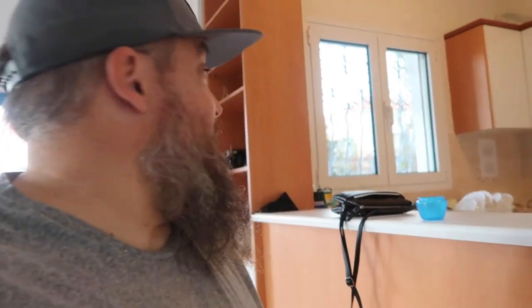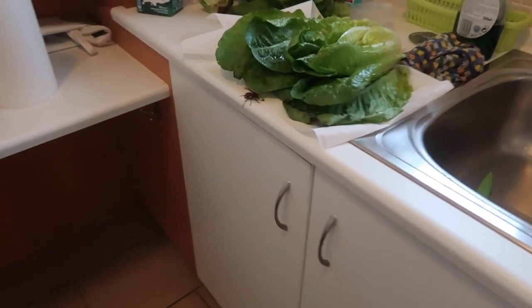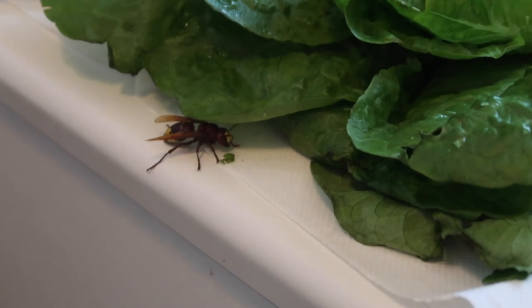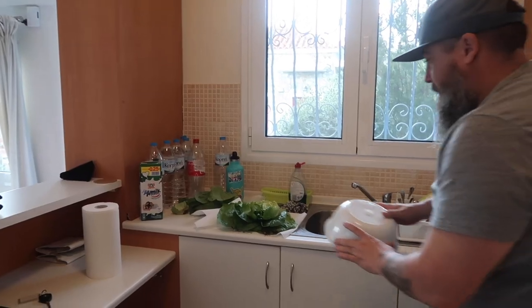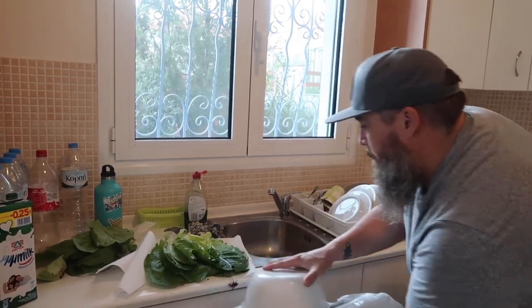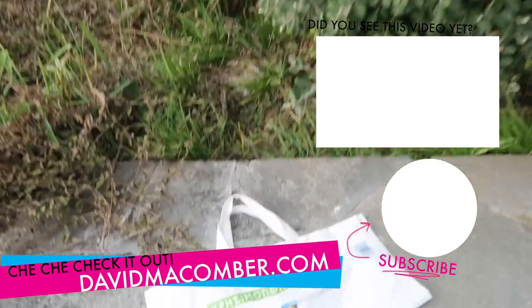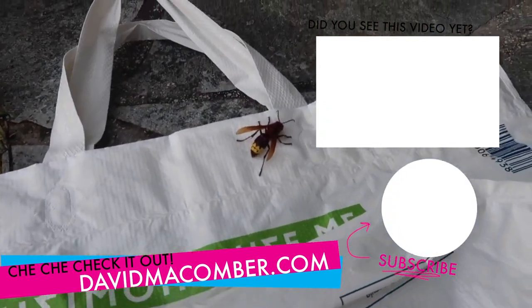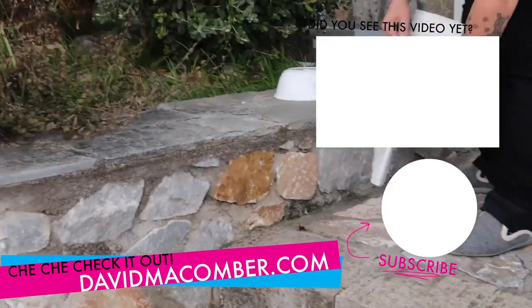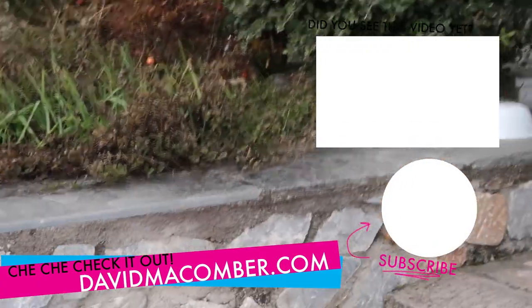So we were just cleaning this lettuce and this monstrous insect is crawling out of it right now. I guess I kill it. I don't know. No, don't kill it. It's a bee. That thing's massive. That just crawled out of our lettuce as we were cleaning it. Be free.